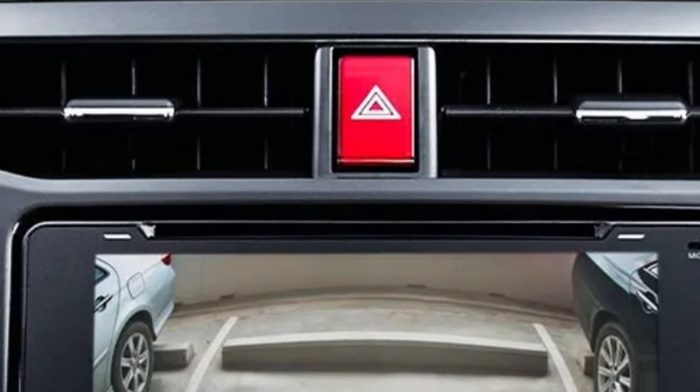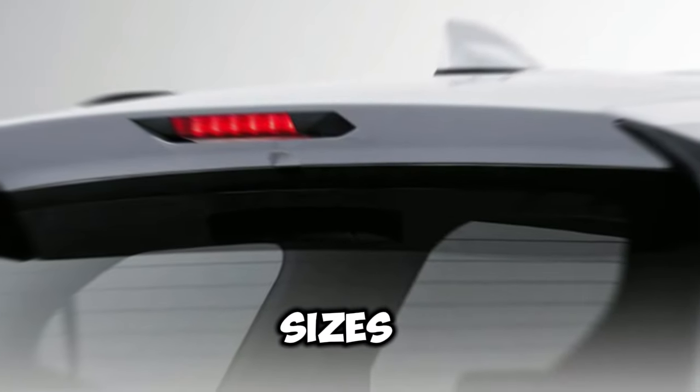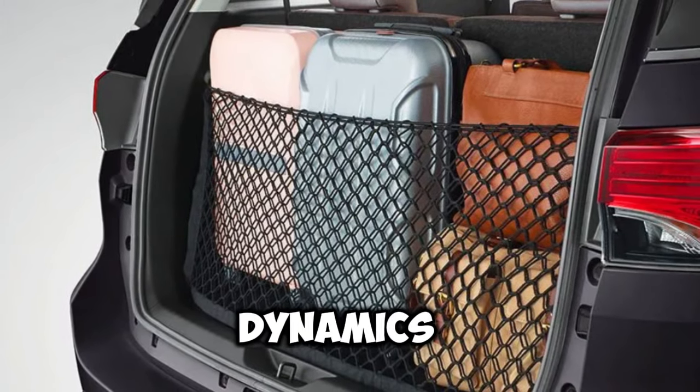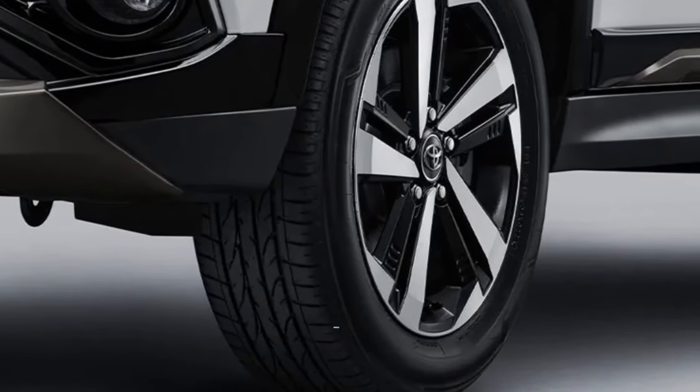Side profile. The Rush features prominent wheel arches and stylish alloy wheels to choose from in various sizes. The elongated roofline seamlessly integrates with the rear spoiler, enhancing aerodynamics. Sleek character lines run along the sides, emphasizing its sporty appeal.